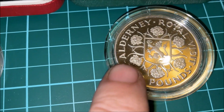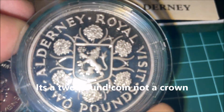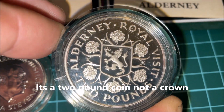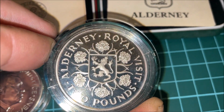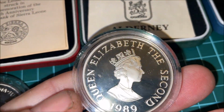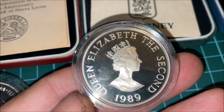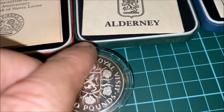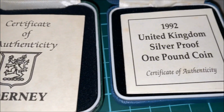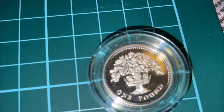Then I got this Alderney crown again. I'll swing it over. 1987. This is silver proof as well. Then I got this pound proof here. This is a silver proof.